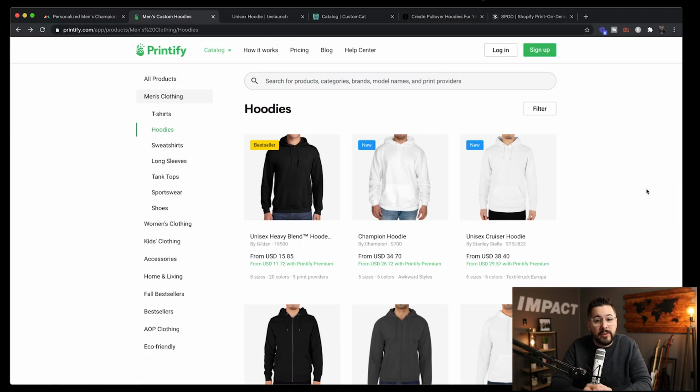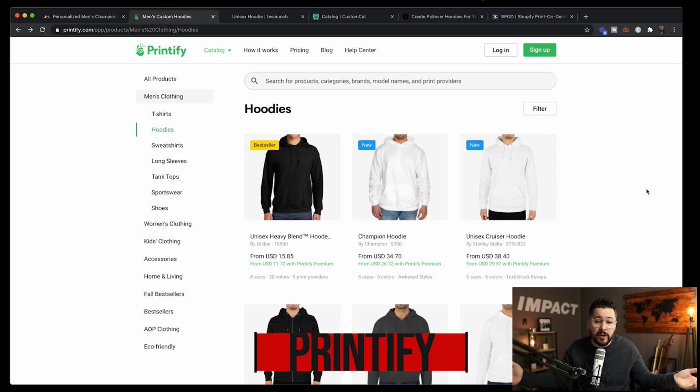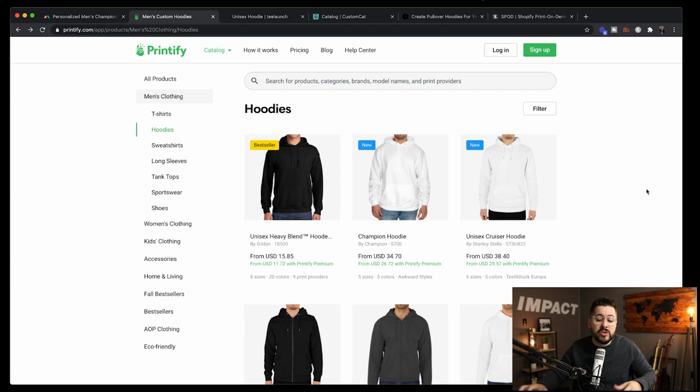Next, we're gonna take a look at Printify's offering. Now, as you probably know, Printify is a little bit different because Printify as a company doesn't print their own items in-house. They actually outsource to different print-on-demand providers, and you can choose which print-on-demand manufacturer that you want to use.